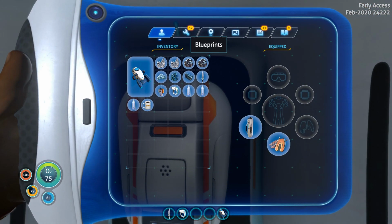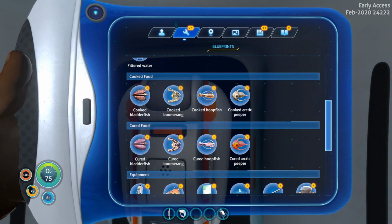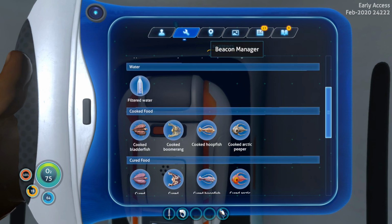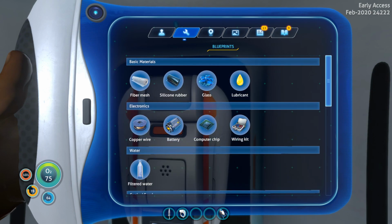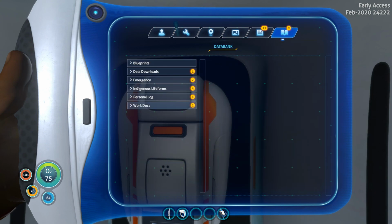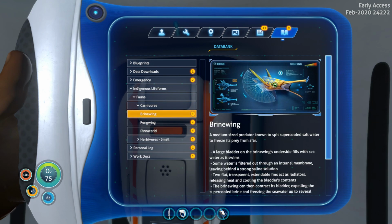Now, let's take a look in our blueprints. And these are the things we've researched and have the ability to make. Not a whole lot yet. And I don't actually recall what unlocks what. Out of curiosity, the creature that froze us was a brinewing. Let's see what it says about a brinewing.